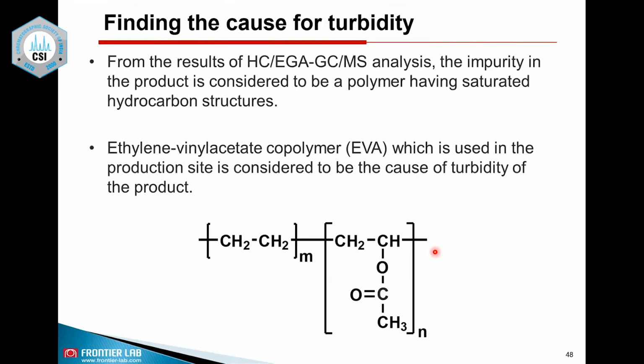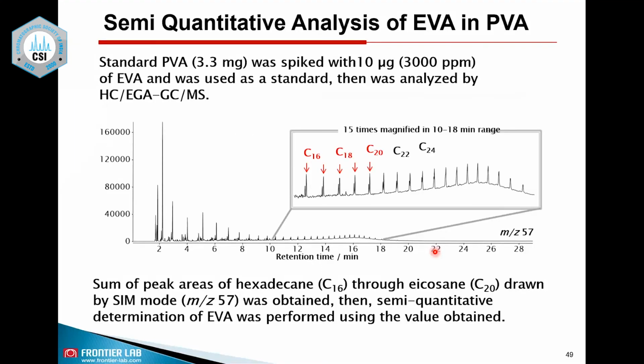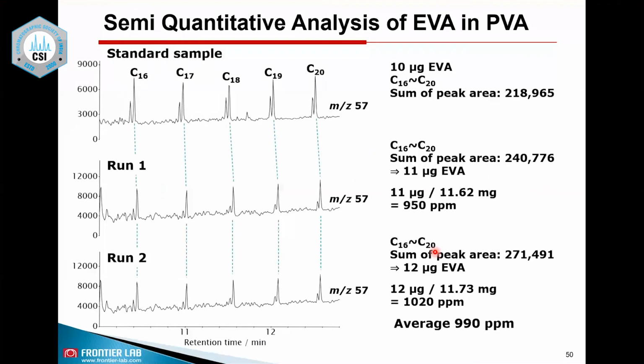So because of some EVA leftover, it affected their manufacturing of the next batch of this polyvinyl alcohol. So then the question comes, can we really quantify? So we did some PVA analysis of different concentrations to establish a kind of calibration, and we found the turbid compound has around 1000 ppm of this EVA.